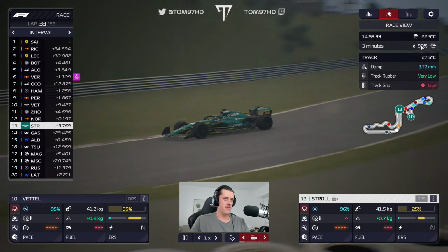You know, the strategy went from 2 heavy rain icons to 3, and then down to 2, then down to 1, then down to none. So yeah, we just got to try and hang on here. I'd like the track to dry a bit quicker if possible. So Gasly up the inside into the hairpin. Stroll struggling, of course, on those tyres.